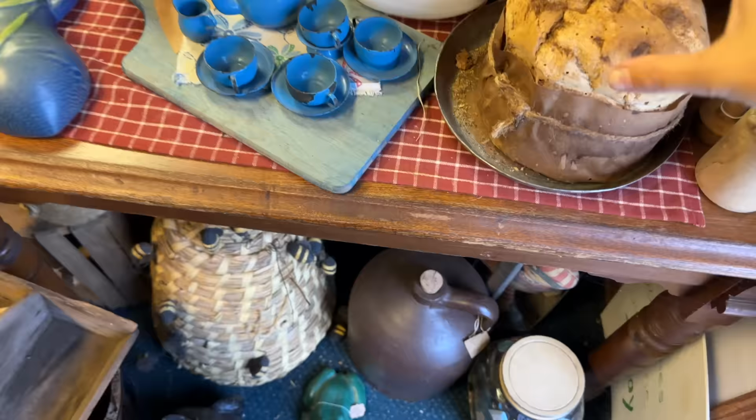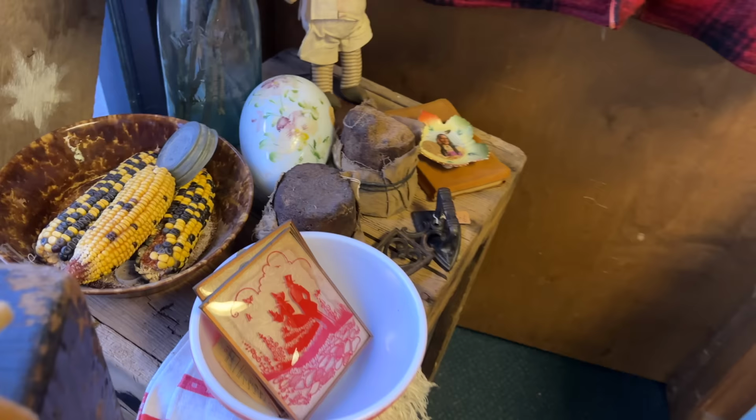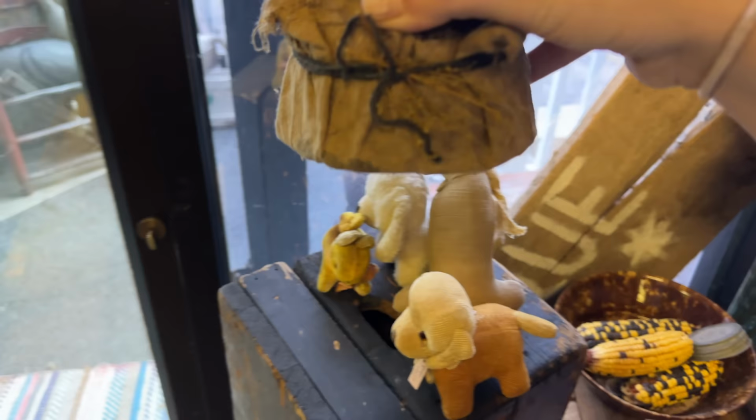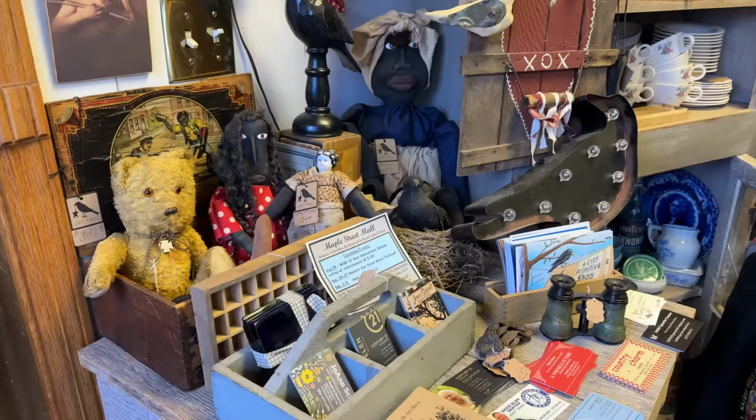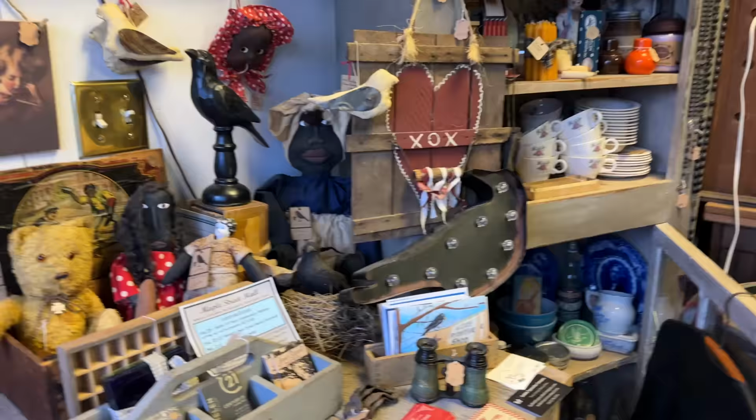Oh, what's this? I'm always looking for fake food. Oh, look, these are so cute. Is that cute? It's supposed to look like a little cake or something. Oh, that's fantastic. Oh, well, there you go, honey. Yeah, I think it's a fun one. Yeah, it is nice. We like it.